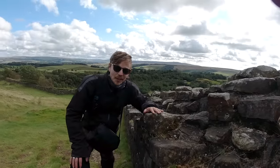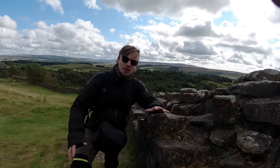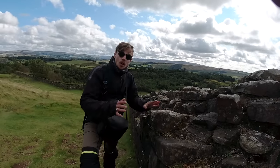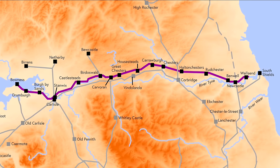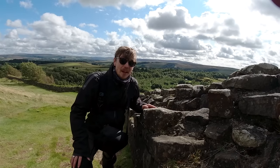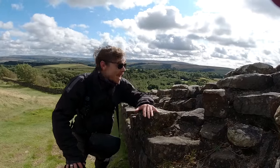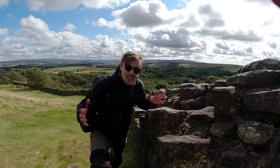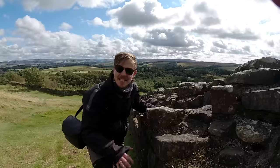Hadrian's Wall was built in AD 122, ordered by the Emperor Hadrian, and this marks the most northerly extent of the Roman Empire in Britain. The wall runs for 73 miles from Wallsend to Bowness-on-Solway and is visited by 100,000 people every year. And like the Great Wall of China, this wall was built to keep others out. The people from the north. It's amazing that after nearly 2,000 years, some of it is still standing today.